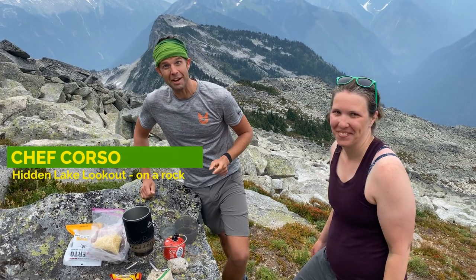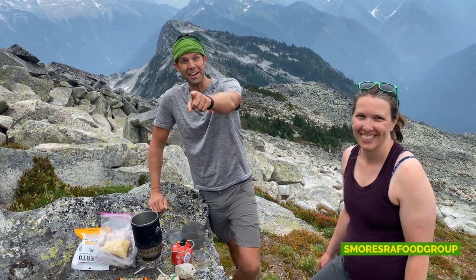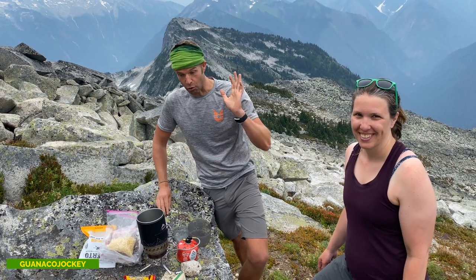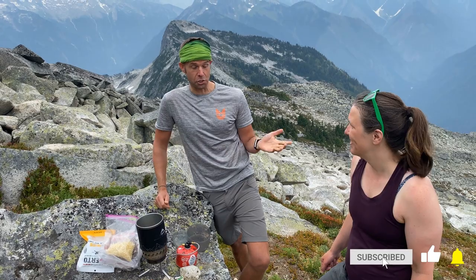Heyo, Chef Corso, Monty Boca. We are here at Hidden Lake Lookout, and I'm here with great recipe tester. S'mores are a food group, and behind the camera is Guanaco Jockey. And hello. We are here to make a great, fast, easy, tasty recipe for your next trip, the Canada Bomb, which is a take on a ramen bomb, which you may already know.